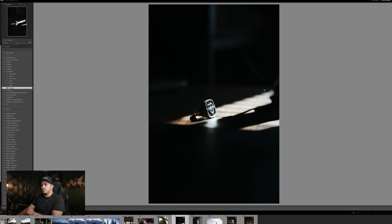One click, boom, it adds just exactly what you need. And again, tweak it, play with it. I'm gonna say this again, none of these affect your temperature or your tint. So, you know, play with that as much as you can. Make sure it is the exact look that you want to use.